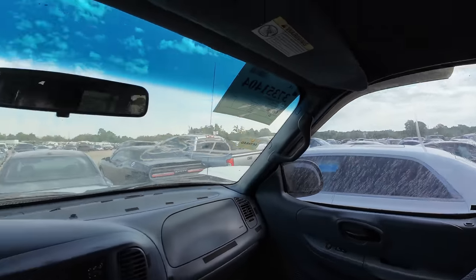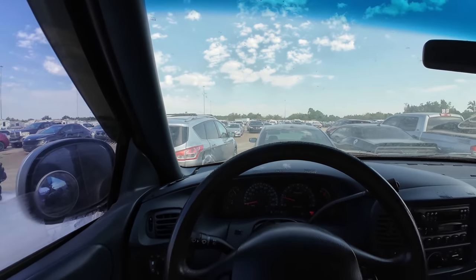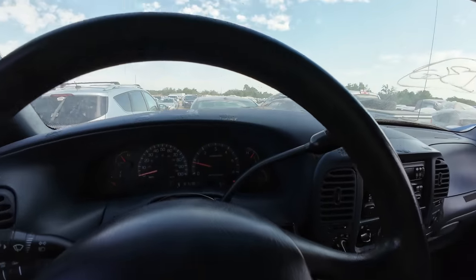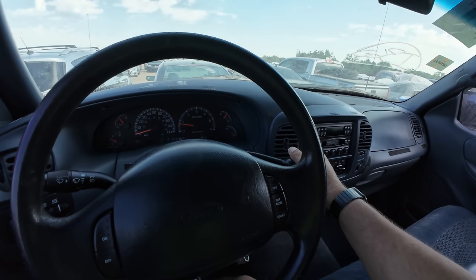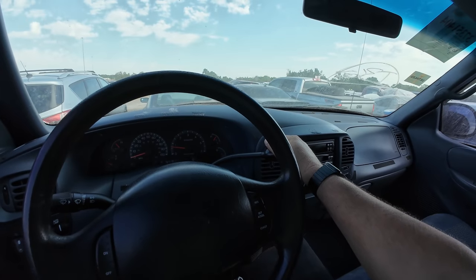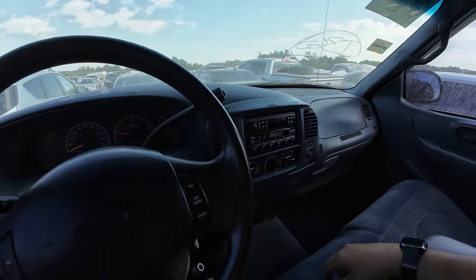Less important window. I know I'm doing it backwards today. Important window. Oh, man. Yeah, all day. Let's put it into gear. Don't know what the mileage is. Forward. Backward. Yeah. Okay.